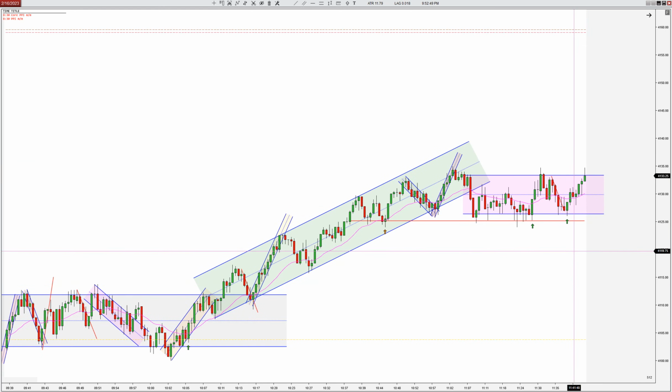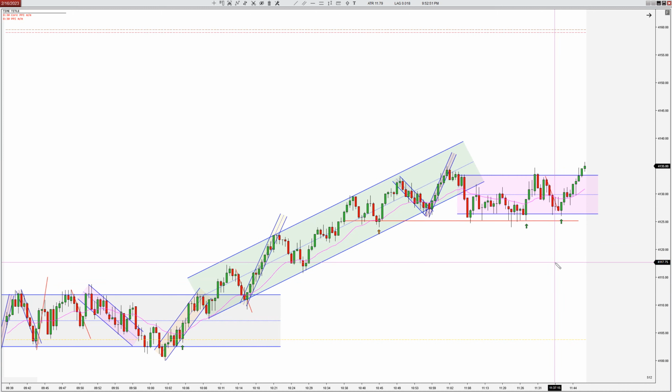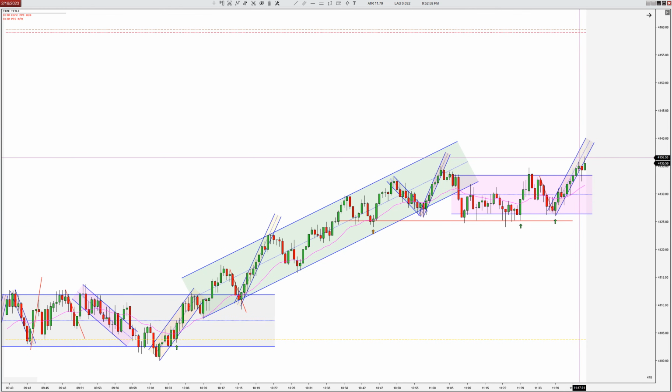Looks like either trade probably would have worked. Definitely an uptrend working now. I drew it a little bit late. Looks like maybe a little bit of a close outside, a new high.